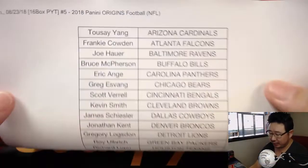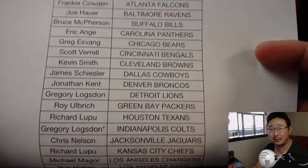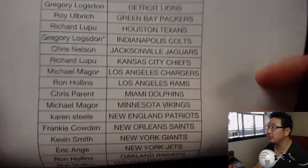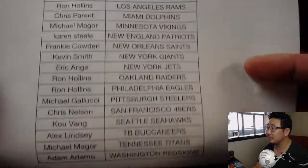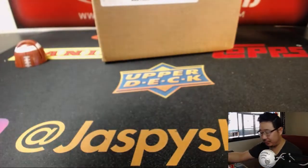Big thanks to all of these folks for getting into the action on the 23rd, a Thursday. It's already the 23rd of August, folks. Where has this month gone? Greg with Last Spot Mojo Colts. And there's everyone else right there. Thanks, Alex Lindsay, who has the Buccaneers in this break.